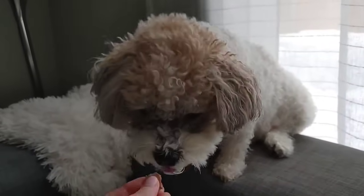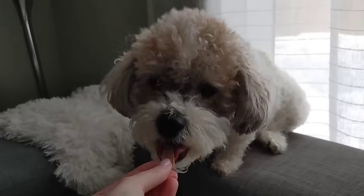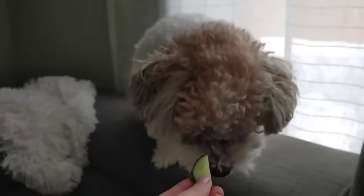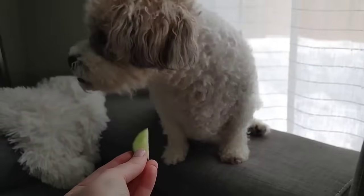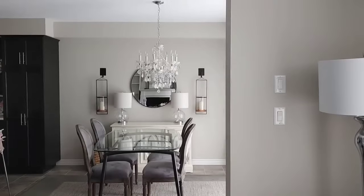Of course, I have my little helper Holstein with me today. He's snacking on some liver treats. These keep him nice and quiet. And then I thought it was so funny. I tried to give him a cucumber and he absolutely refused. He wanted nothing to do with this. He just wanted to keep on eating liver treats.